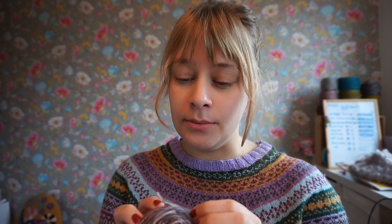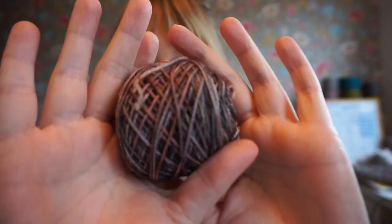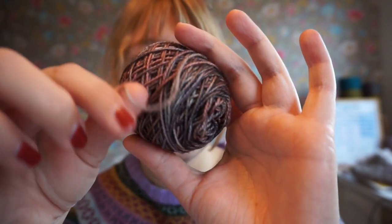It is a different base than I thought. So it's still 80% merino, 20% nylon, but it's also a very high twist. Not sure if you can see that. But yeah, it's a very high twist, and the other 80-20 merino nylon that I had was very plump and just, I don't know how you call it, a rounder yarn, but this is a higher twist.